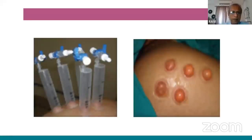This is how we apply the syringe, and use another normal syringe to remove the air column inside, and use the stopper to close it and leave it so that it doesn't fall away. As you can see, small blisters are coming up, and it may have taken more than an hour or two to get nice blisters here. Sometimes you see a unilocular or multilocular blister; there may be 2-3 blisters.